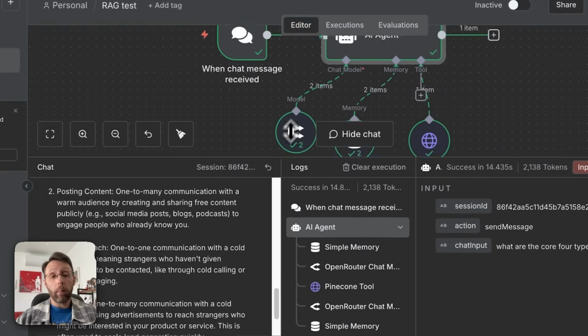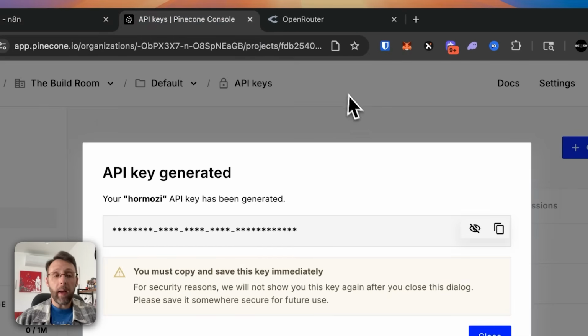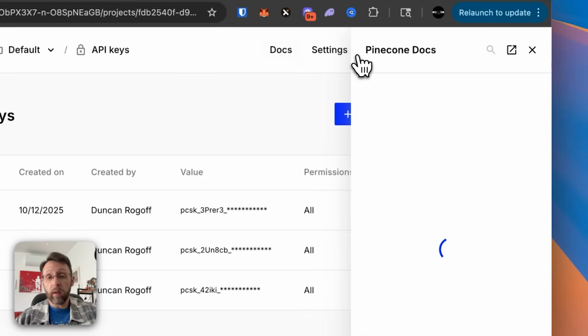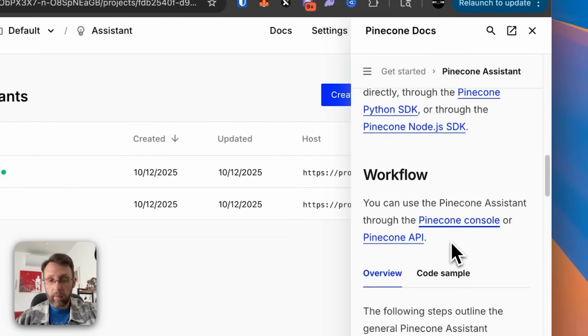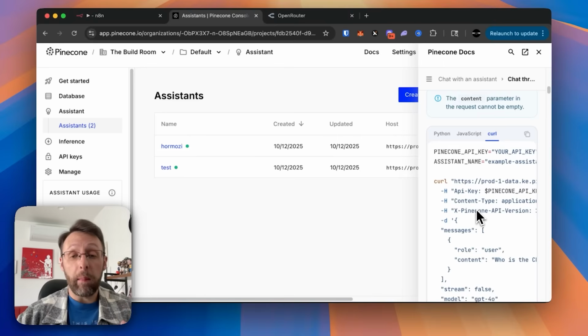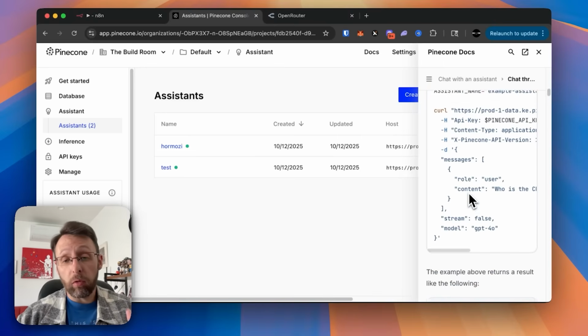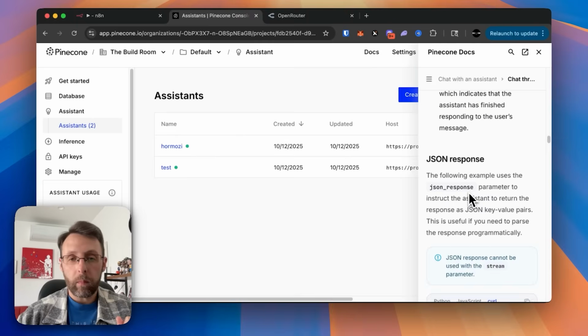There is one more bonus that I want to add to this agent. If I come back into Pinecone, I can go into the docs and come into the Pinecone Assistant here. It is kind of annoying and hard to find, but I'll just come back to chat with your assistant. And getting used to reading the API documentation is one of the most valuable skills you can possibly learn when it comes to the world of automation.